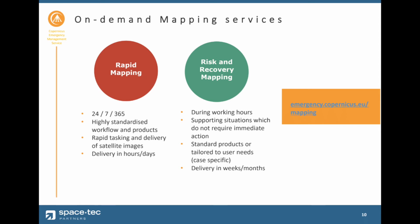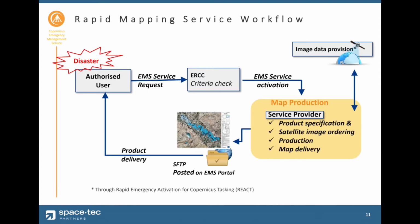And they have both standardized and tailor-made products in two different categories. And here you're talking about deliveries within weeks or months, depending on what needs to be done. So the rapid mapping, how does it work?